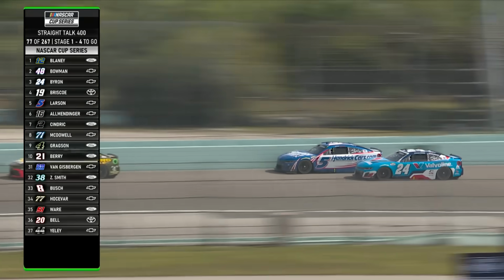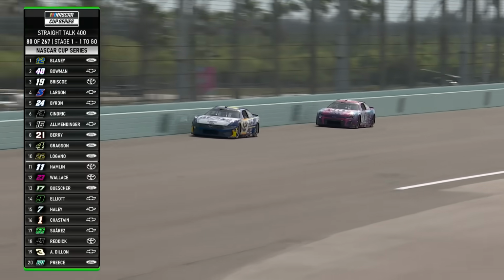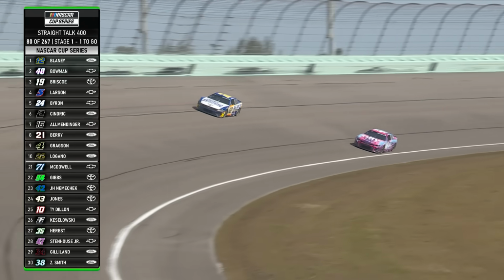He's had a great restart with the way that 4 car stacked up, worked out in his favor, and he's taking advantage of it. And McDowell with those 2 tires faded to 21st in 4 laps. One more shot at him. Here he comes on the bottom.